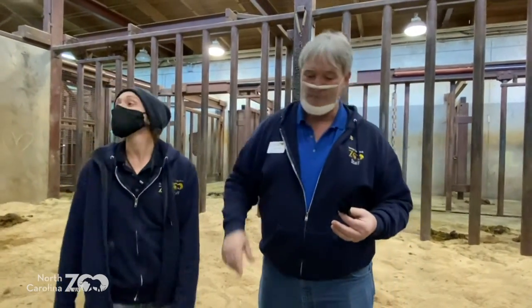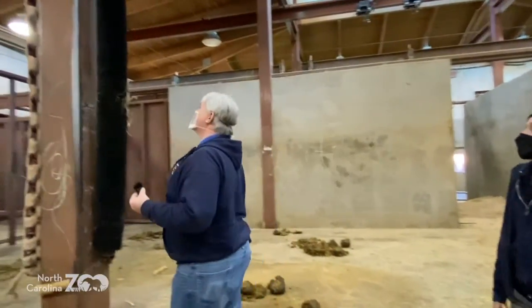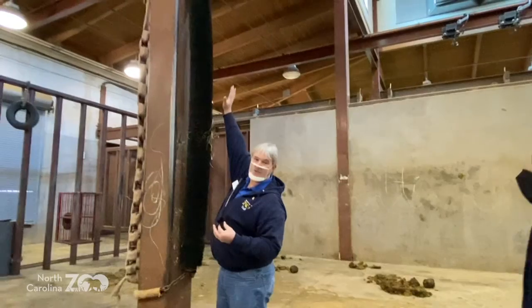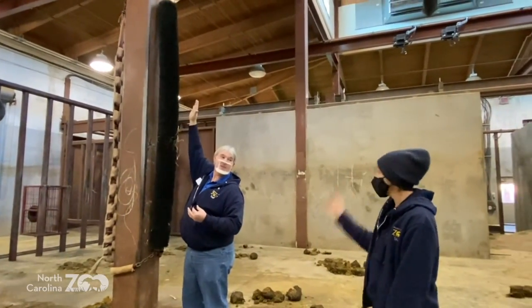You saw me scratching my back on this thing. Come over here real quick. That is so cool. Look how big that is. You guys know I'm 6'3". So this is like a street sweeper brush.